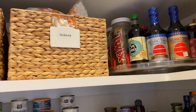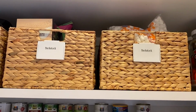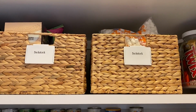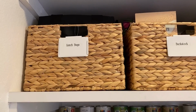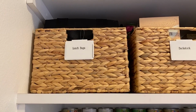And then up here is other backstock items. So this is more like crackers, chips. I've got some marshmallows up there. Those are the two baskets I'm gonna check before I go to the grocery store when I'm prepping for a recipe. And then over here is our lunch bags, reusable lunch bags right there.